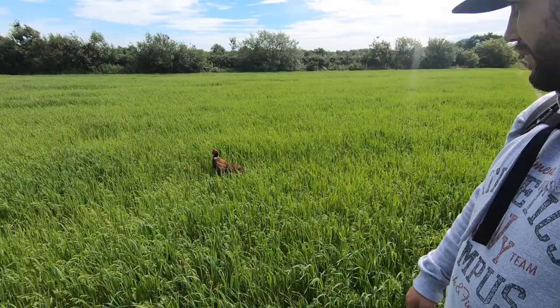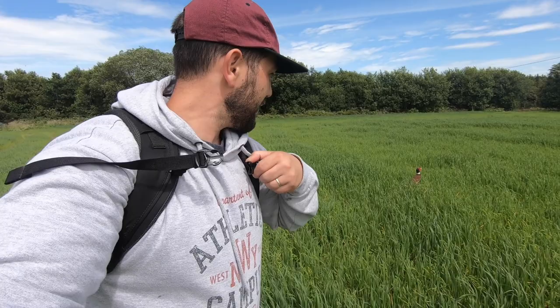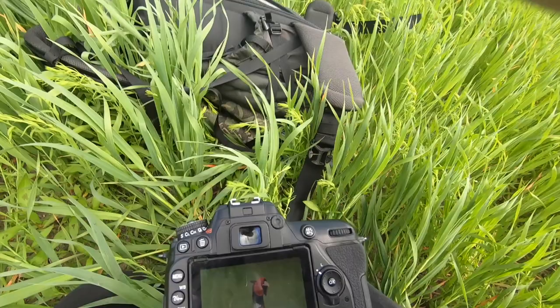Oh my god, you scared the crap out of me. What? Not scared of me at all. I have to get the camera. Some nice headshots of that pheasant, look. That's him. So not only did we get pine marten, red squirrel, all the birds, we got a pheasant as well. So actually look at that headshot I got of that pheasant just in this long grass. Wasn't afraid of me at all.